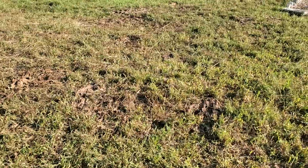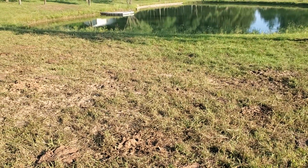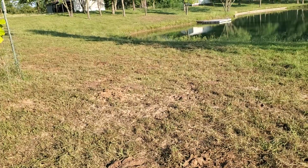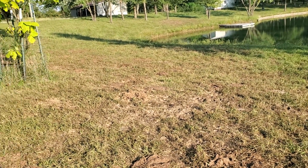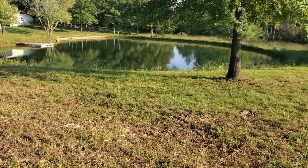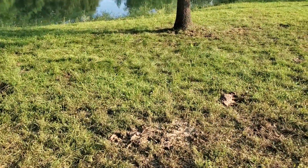Today we're back on the same yard that I mowed I guess 3 days ago. We had about 340 cows in this yard overnight, and there's about 4 acres, counting everything back over to that woods line. And we had the pond fenced off where they couldn't get in it. The people wanted to see what it looked like after the cows got done.